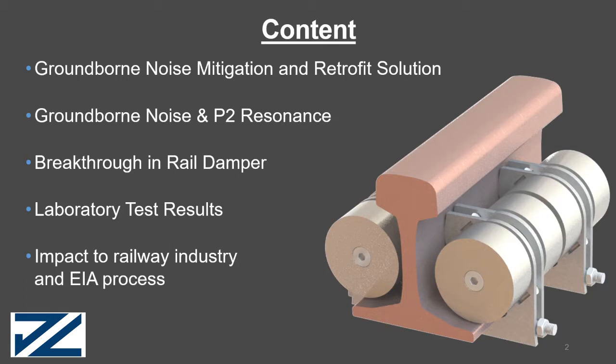Last year, we had a breakthrough in the rail damper technology, such that the rail damper is strong enough to reduce low-frequency rail vibration and the associated groundborne noise. Then I will share the laboratory test results. And finally, I will talk about the potential impact to the rail industry and the EIA process.